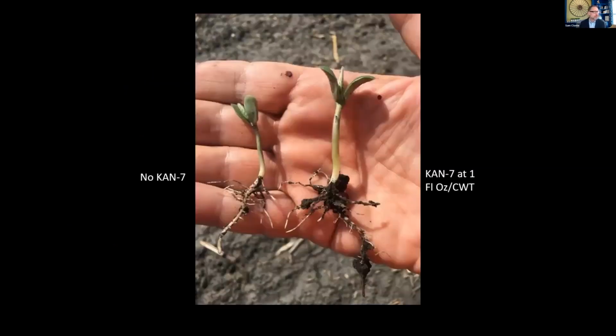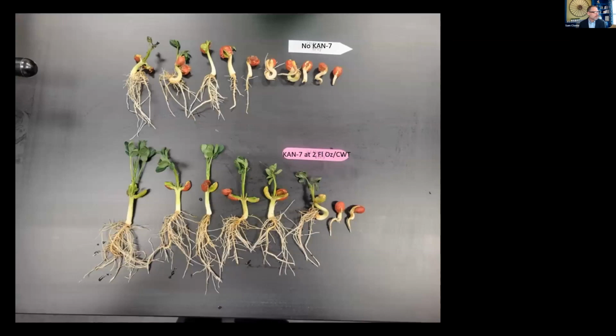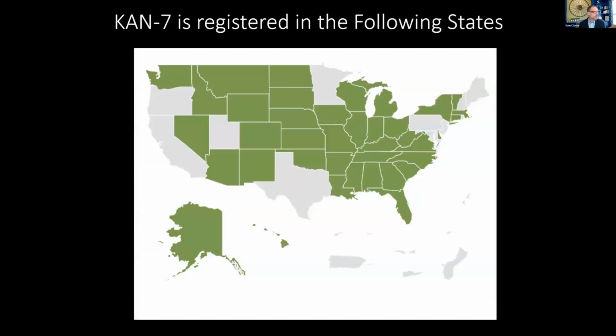Quick picture here shows soybeans without and with CAN 7 applied at even 1 fluid ounce per hundredweight. CAN 7 on peanuts, very similar to the POP pictures. This shows purely the biostimulant effect of CAN 7, the fertilizers, the states where it's registered.